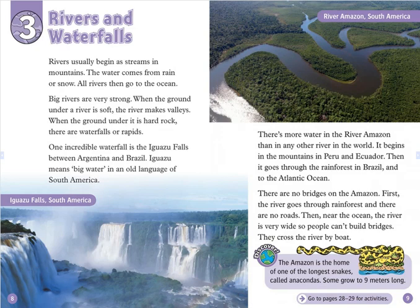Big rivers are very strong. When the ground under a river is soft, the river makes valleys. When the ground under it is hard rock, there are waterfalls or rapids. One incredible waterfall is the Iguazu Falls between Argentina and Brazil. Iguazu means big water in an old language of South America.